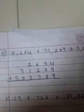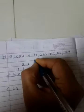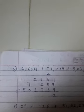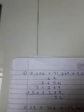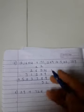9 plus 9, children, 18. 18, 19, 20, 21, 22. Correct? 5 plus 2, 7. And 7 plus 8, 15. Or else you can do 8 plus 2, 10. 10 plus 5, 15. 6 plus 1, 7. 7 plus 7, 14. And 16. You can do it by any method, children. You can even do like this: 7 plus 2, 9. 9 plus 1, 10. 10 plus 6, 16.